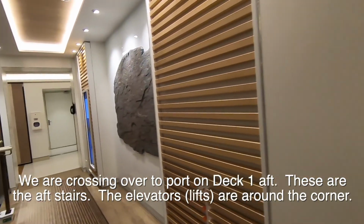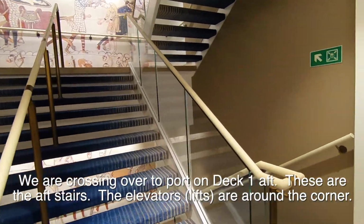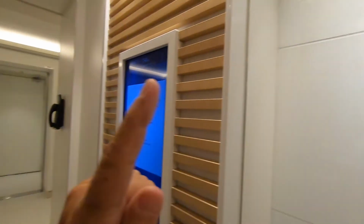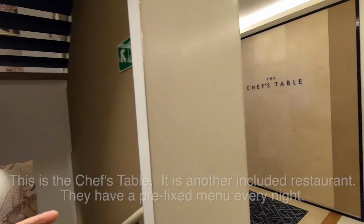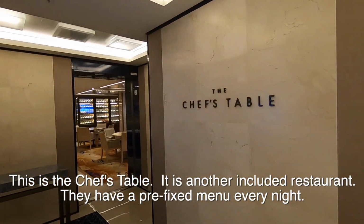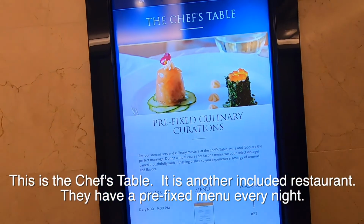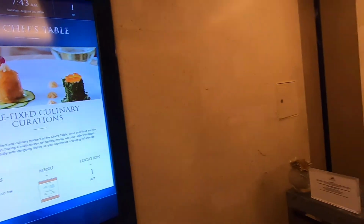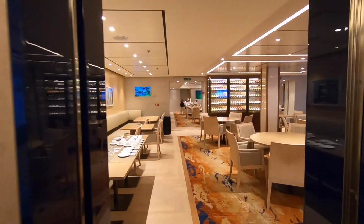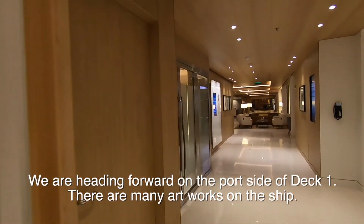If we cross over to port here at the aft stair tower, now the elevators are on the other side of this wall. For some reason aft they're separated a little bit. We get the chef's table. They have prix fixe culinary creations. Every 3 days the menu changes, but everyone eating in here eats the same menu. And that's pretty much deck one.